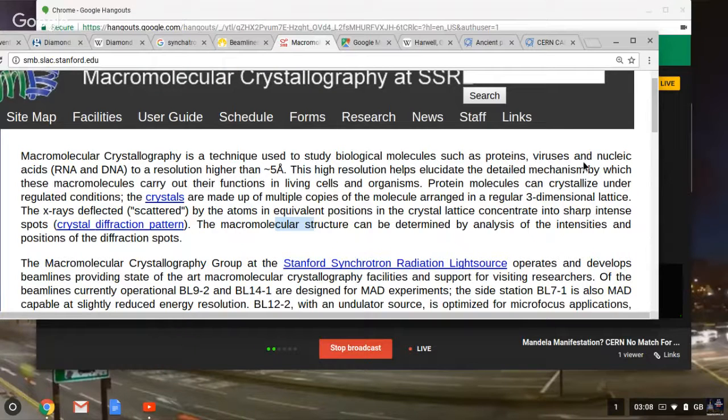Where was I up to? Proteins, viruses, and nucleic acids, RNA, DNA, resolution higher than 5 angstroms. This high resolution helps to elucidate the detailed mechanism by which these macromolecules carry out their functions in living cells and organisms. Protein molecules can crystallize under regulated conditions. The crystals are made up of multiple copies of the molecule arranged in a regular three-dimensional lattice. The X-rays scattered by the atoms in equivalent positions in the crystal lattice concentrate into sharp, intense spots. The crystal diffraction pattern. The macromolecular structure can be determined by analysis of the intensities and positions of the diffraction spots.